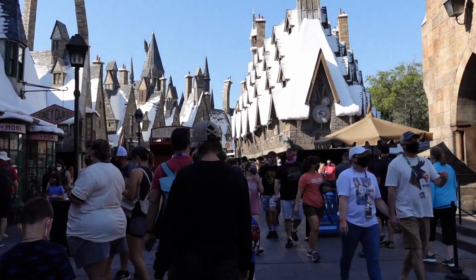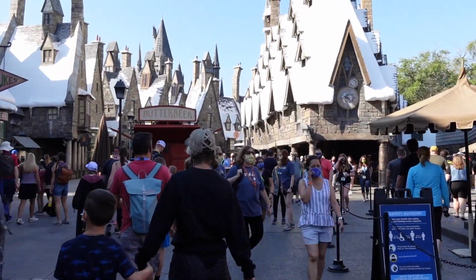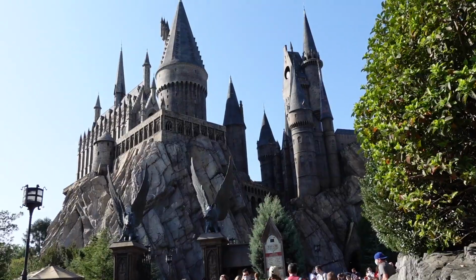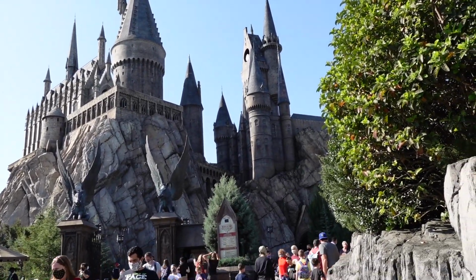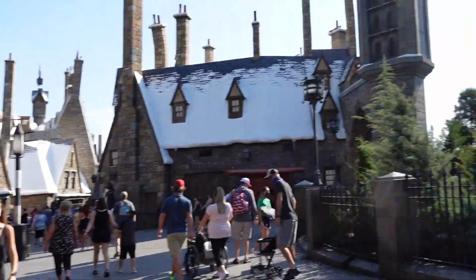So right now the only rides open are Forbidden Journey, Flight of the Hippogriff, and I think Spider-Man, because they opened it up because Hagrid's is not open. The current wait for Forbidden Journey is 60 minutes. We will not be doing that today. We're going to keep going. Maybe check on Velocicoaster, which is right over there.